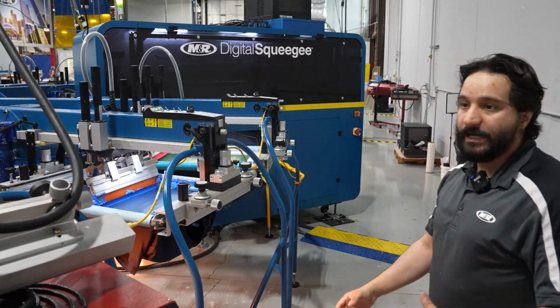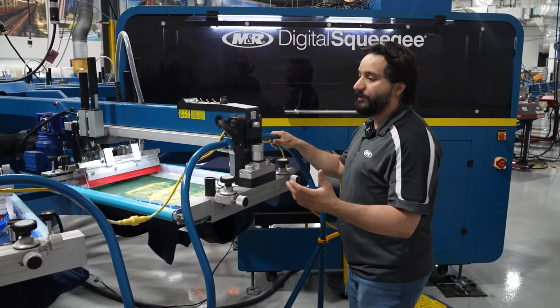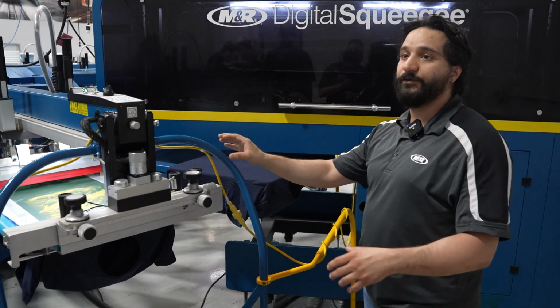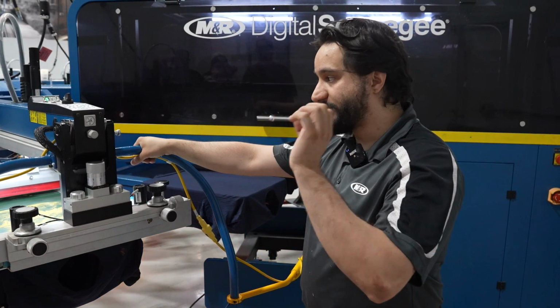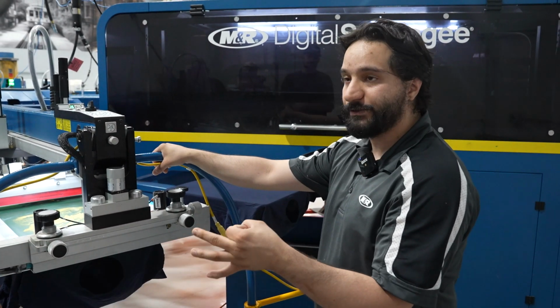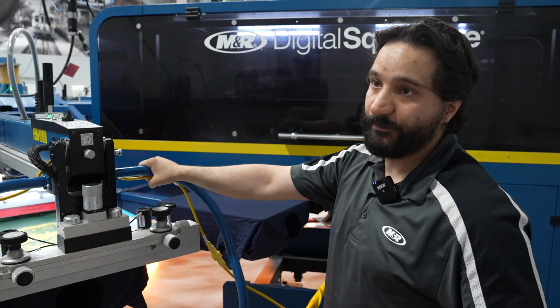coat. So the tie coat is the most important part of the process, because the tie coat is specifically formulated to receive the CMYK digital inks. If you tried using a regular high solid ink, what happens is once the digital squeegee would print and spray onto it, instead of holding your dot, it's gonna start moving left to right. You're gonna have no detail, and basically the ink's gonna run everywhere.